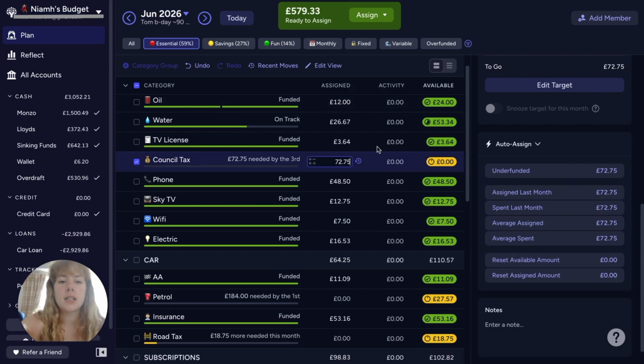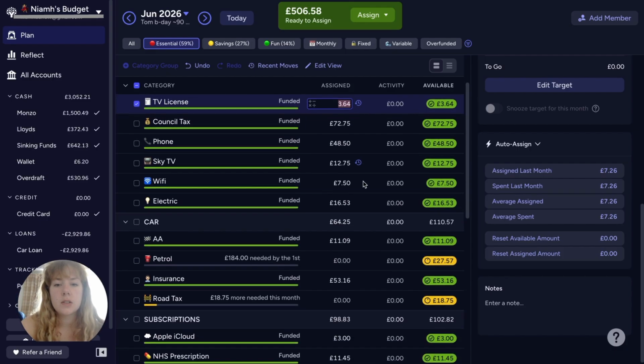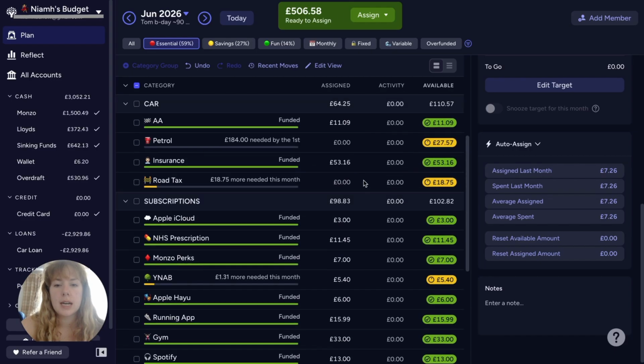As I've said, I live with my boyfriend's sister, her husband, and their baby. So the four of us split the cost of a lot of these bills. So yeah, $72.75 is my portion of council tax.